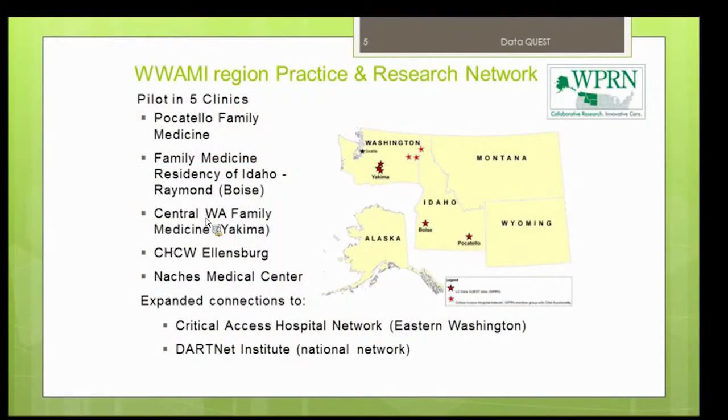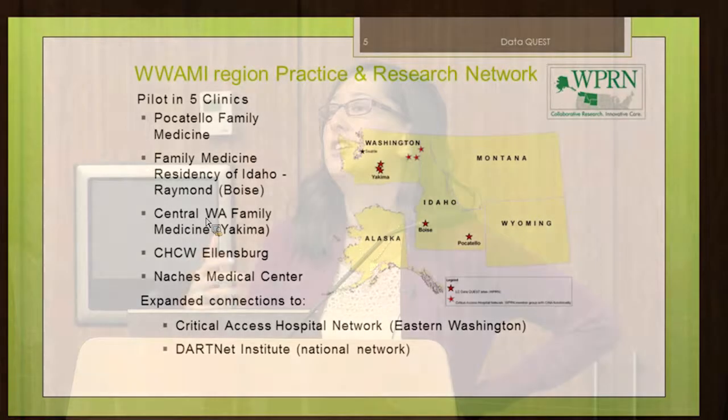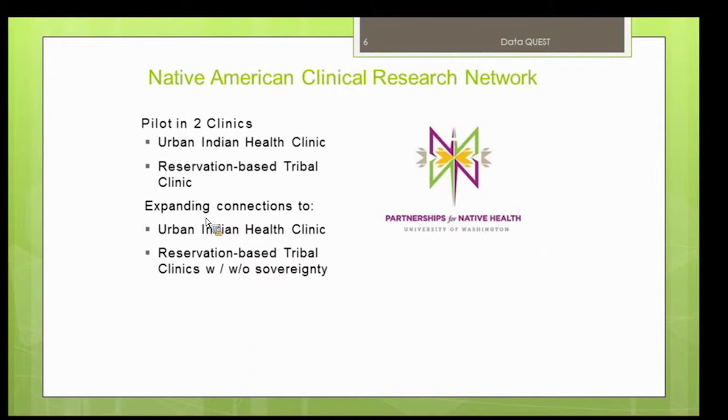So let me orient you a little bit to these 2 networks that we work with. The first is the WPRN, which is the WWAMI Region Practice and Research Network. What we have going with Dataquest is data linkages across 5 pilot clinics that the ITHS has funded, and you can see where those are located geographically. We've got a couple in Idaho, and the rest are right now in Washington State. We've also expanded connections to some other partners in Washington State, as well as nationally with a group called the Dartnet Institute, and I'll talk a little bit more about that. Then we have another network called the Native American Clinical Research Network that Deidre Buchwald's group is spearheading, and we have 2 pilot clinics that are data connected within that network, or in progress getting connected at this point, with expansions already planned with a couple of other sites once we can move forward.